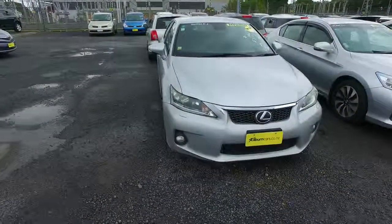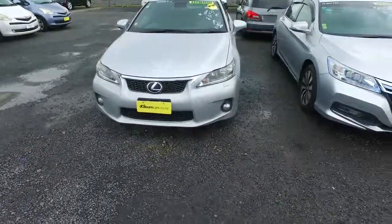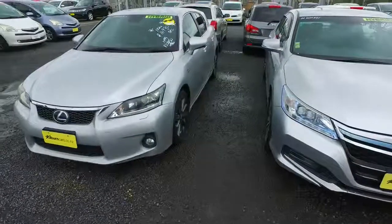Thank you for your email inquiry on our Lexus CT200h we have here. As you can see, still here and available. Yes, we do trade-ins. Bring your car on in.